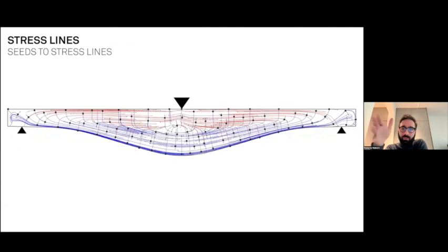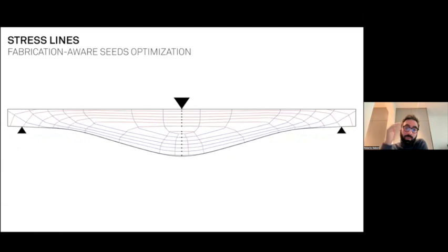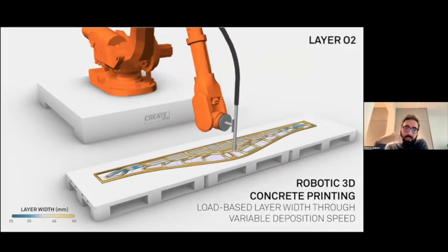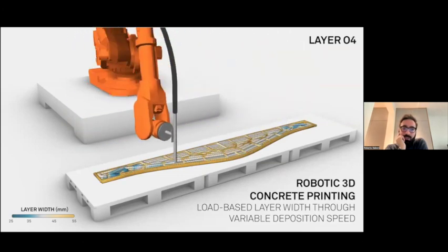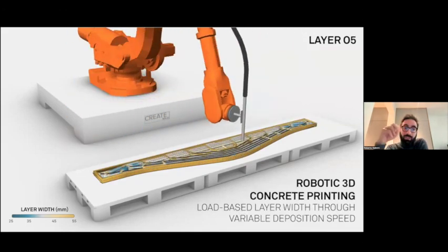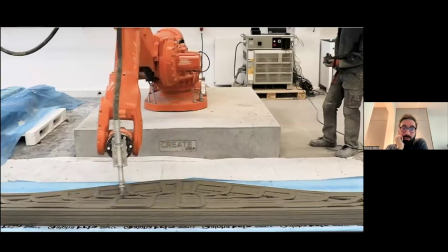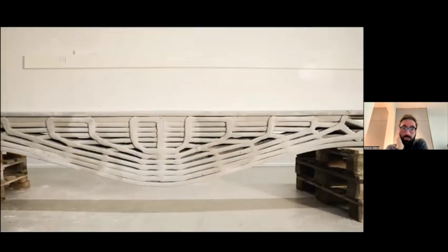And then we use these seeds to generate variations of these field patterns of the principal stresses. And then we proceed with the selection of some of these trajectories that are useful for printing. So again, here you can see this animation, how the process is relatively straightforward at that point. The sophistication of it is given by the fact that we control the layer width, as I was mentioning before, because of the speed control that we have on the robot with a constant extrusion flow, and then we start rebars at constant intervals.